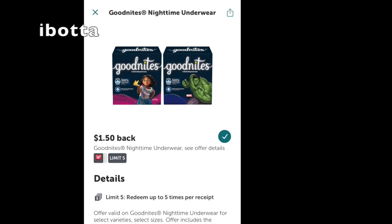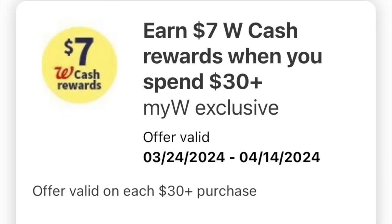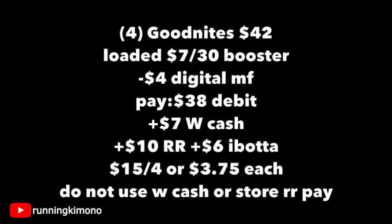Ibotta also has $1.50 back for each bag. So if you're grabbing 4, you're getting back $6. The limit for this is up to 5. So throwing in this booster as well, we'll look at a deal. I know that a lot of you have a $4 off of 2. Unfortunately, I don't have one to show you, but if you have that digital coupon, load it.